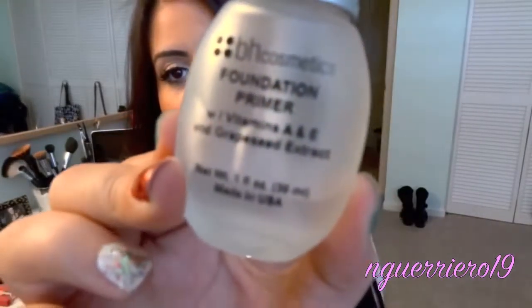I'm going to go in order of how I would apply these things to my face. So the first thing I'm going to talk about is primer. The BH Cosmetics Foundation Primer looks like this. This is another one of my favorites. I think this is like $12. I'm not really sure. It might be cheaper.